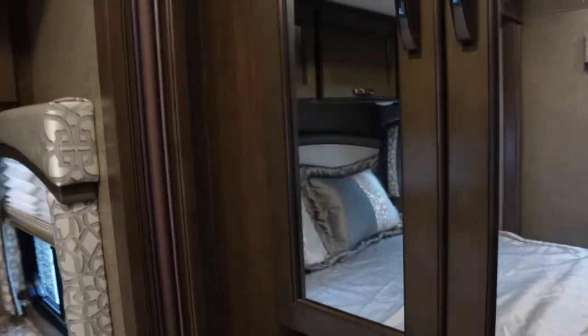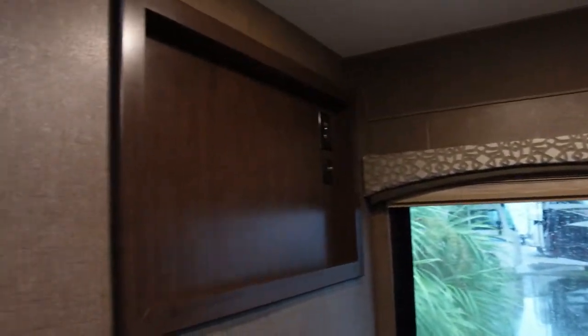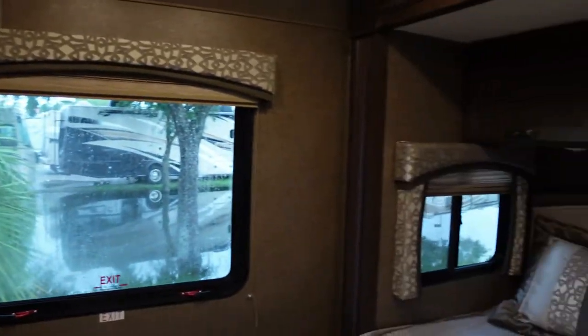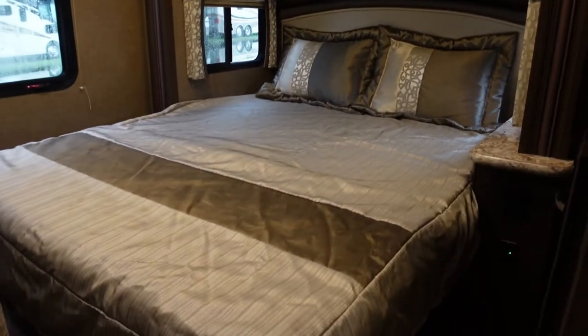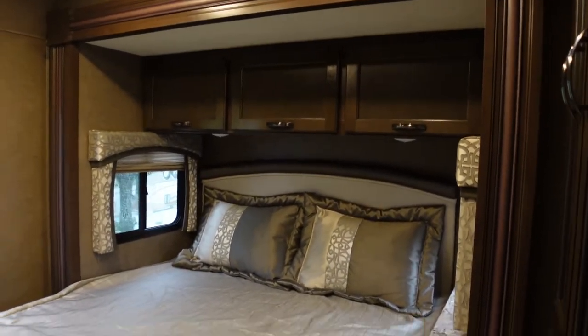It's actually quite roomy. For being a 22, it's very roomy and it's very comfortable and well made. Here's where the TV will be mounted. They got little windows in the bedroom area. It's actually quite a nice distribution of what they did here.